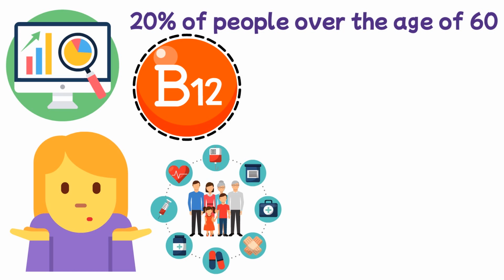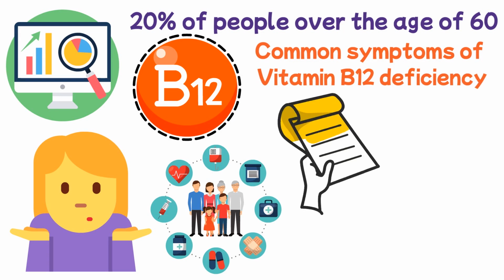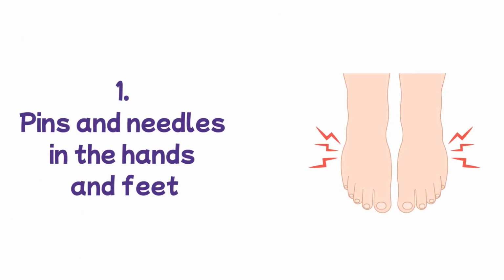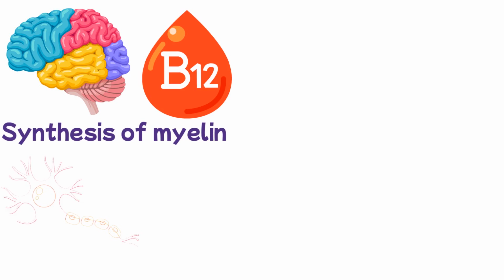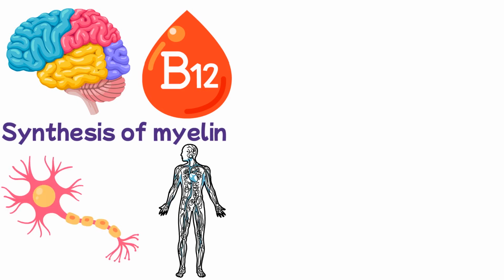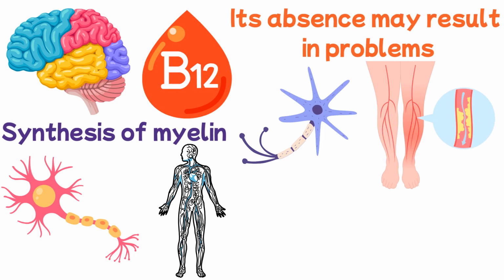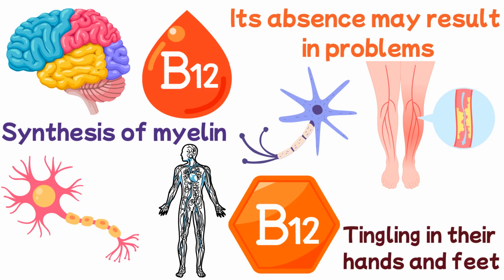Now, let's explore the common symptoms of vitamin B12 deficiency. Remember, these symptoms can vary in severity from person to person. 1. Pins and needles in the hands and feet. Our nervous system is significantly influenced by vitamin B12. It aids in the synthesis of myelin, which coats nerves and facilitates the transmission of feelings throughout the body. As a result, its absence may result in problems with nerve conduction or possibly nerve injury. As a result of peripheral nerve injury, people with vitamin B12 deficits, particularly elderly adults, may feel tingling in their hands and feet. 2. Fatigue.